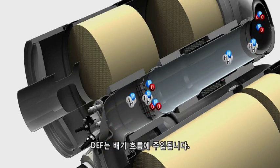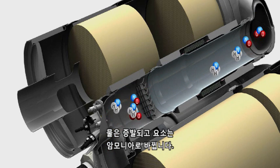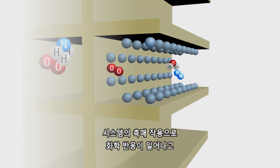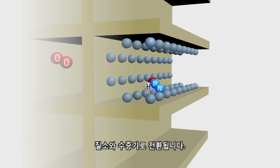DEF is injected into the exhaust stream. The water evaporates and the urea turns into ammonia. The ammonia mixes with the NOx and enters the selective catalytic reduction system. The catalyst in the system causes a chemical reaction which converts NOx emissions into two products, nitrogen and water vapor.